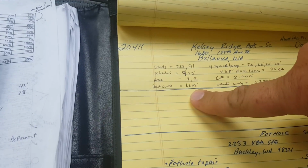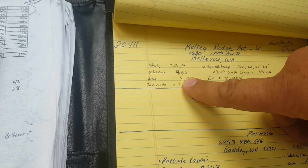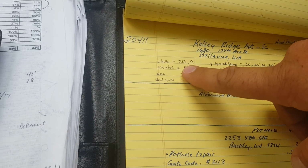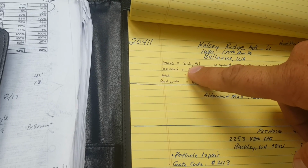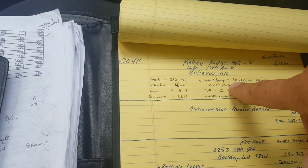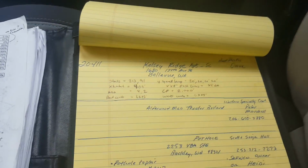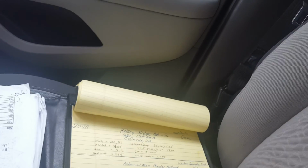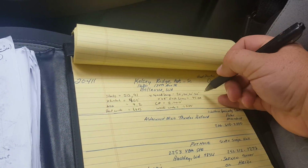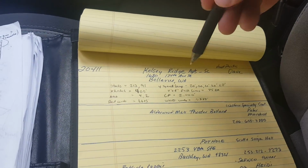There's red curb between both lots. There's 1,605 feet. There's 6 ADAs between both parking lots. 400 feet of crosshatch. And then you got 213 plus 91 total parking stalls. Yellow speed bumps. There's 20, 40, 60, 80. Add another 20 on there to make 100 feet, because I think there was 5 of them. So 100 feet of yellow painted speed bumps.